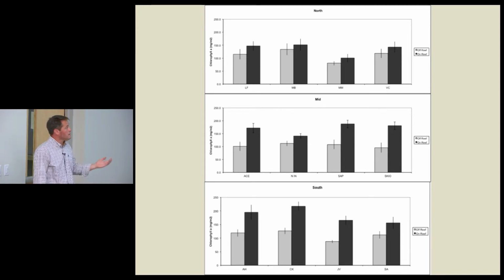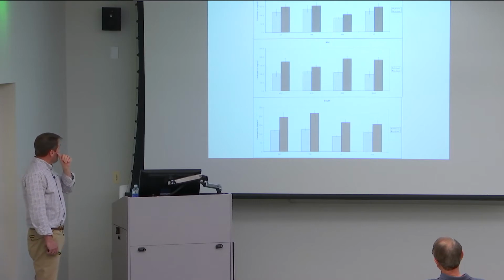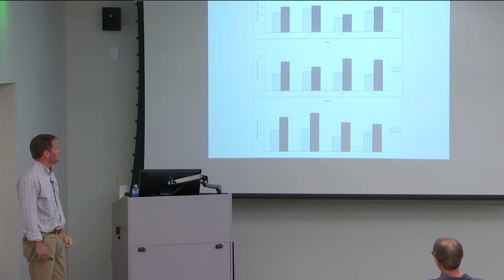And so really the take-home message here is that we had lots and lots of data. The light bars are on reef, the dark bars are off reef. So this is comparing areas with and without oyster reefs. And what you see is a general pattern of enhanced biomass on oyster reefs and lower biomass off oyster reefs. But as you go from north to south, that enhancement is a little greater and that difference is a little greater.